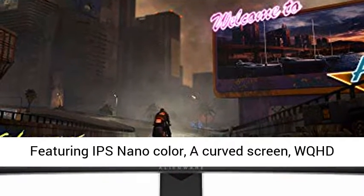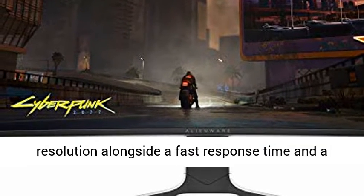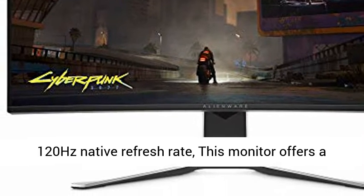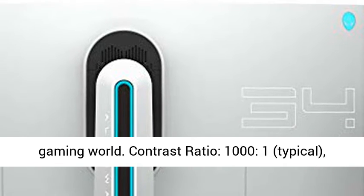Introducing the new immersive Alienware 34 curved gaming monitor. Featuring its Nano Color, a curved screen, WQHD resolution alongside a fast response time, and a 120Hz native refresh rate, this monitor offers a gaming experience that puts you right in the gaming world.